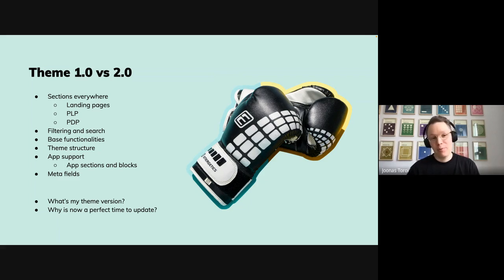And in terms of performance, you can really see, even if you have the same theme, an older version and a newer version, that the performance is going to get quite a lot better in terms of the theme code itself. Of course, the apps also affect your performance, but the theme in the base needs to be solid as well.